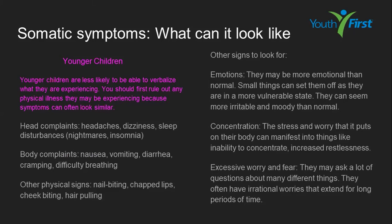When I work with kids, they often describe it to me like their mind is racing from one thought to the next. It's not always rational thoughts or thoughts that make sense to you and me, but for them, it's just one thought after the next after the next. So you can imagine how exhausting and draining that can be because they feel like they can't control it.